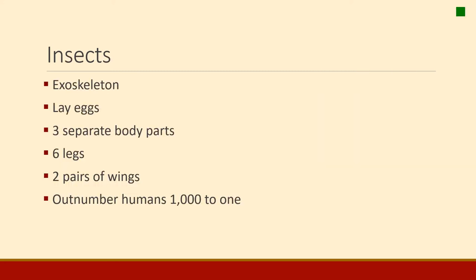The last group of animals we're going to cover is insects. I know that sounds kind of strange. People don't think of insects as being animals, but they truly are. Some things that make them interesting are they all have an exoskeleton, they lay eggs, they have three separate body parts, the thorax, abdomen, and head.